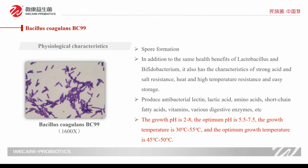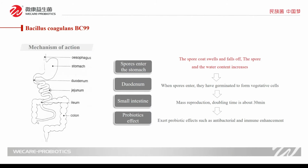Number 3. Bacillus coagulans can produce naturally occurring antibacterial substances, such as lectin, lactic acid, amino acids, digestive enzymes, etc. Number 4. The growth conditions. Its optimum growth temperature is 30 to 55 degrees Celsius, and its optimum pH is close to 6. This chart shows the mechanism of action of Bacillus coagulans.